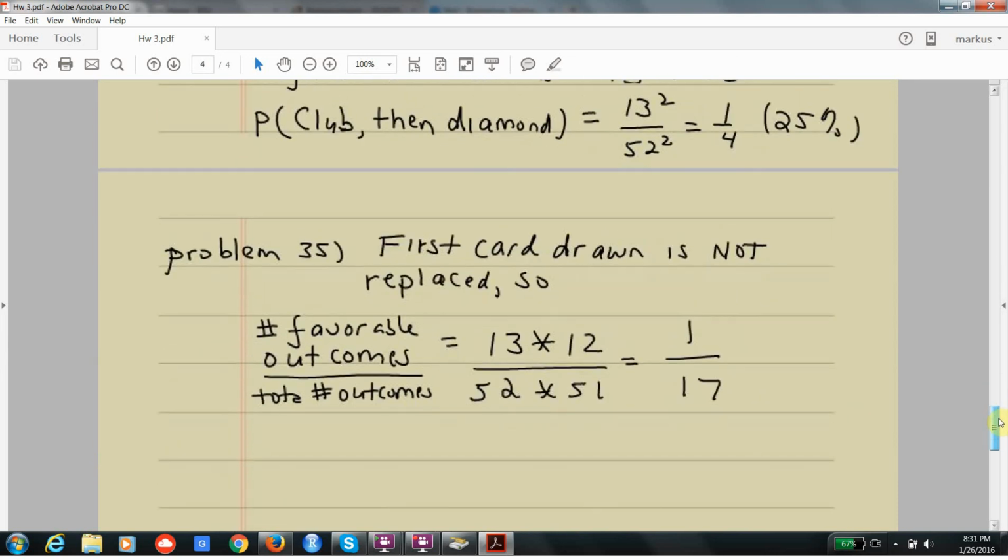Okay. Last problem. Now here, we're not replacing the first cards. That's important, right? And I want to know the probability that I drew a diamond on the first draw and a diamond on the second. So when I look at the favorable outcomes, since I knew I drew a diamond on the first draw, there's 13 ways I could draw that diamond, right? Now I'm going to draw a diamond on the second draw, but I didn't replace the first diamond that I already drew on the first draw. So there's only 12 possible diamonds left, right? So here, I'm going to have 13 times 12. That's going to be my number of favorable outcomes.